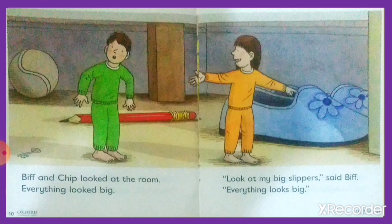Oh wow, everything is looking so big. Look at the slippers, pencil and the ball. They are bigger than Biff and Chip now. Read with me. Biff and Chip looked at the room. Everything looked big. Look at my big slippers, said Biff. Everything looks big.